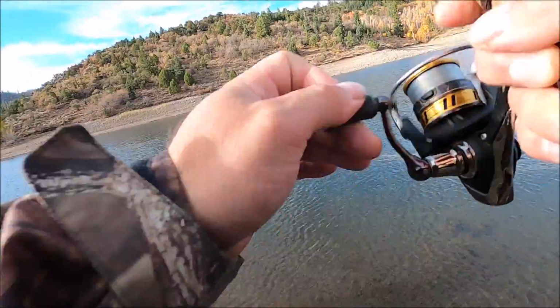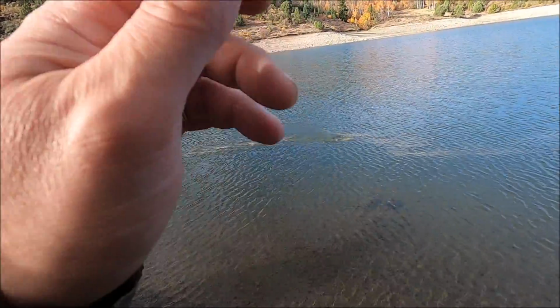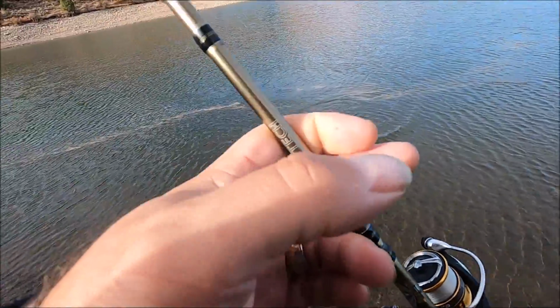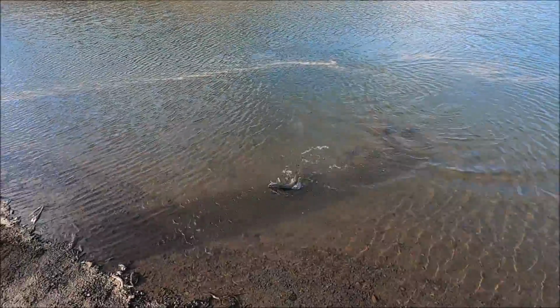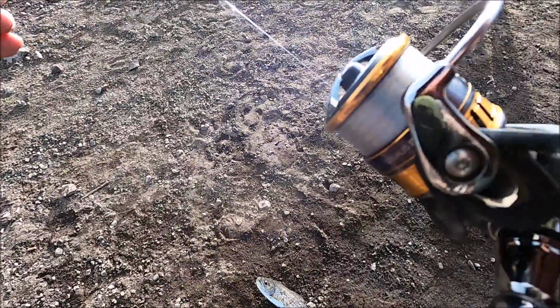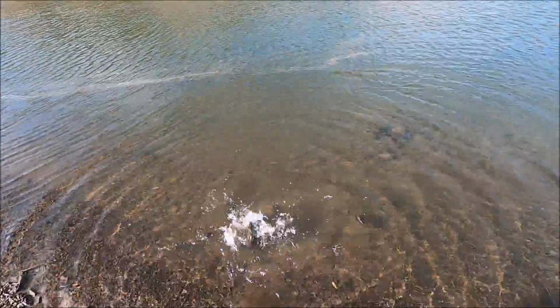But he's a healthy fish nonetheless. I don't know. I think is it a bow or a tiger? Yeah, it's a tiger. Another tiger, guys. Another thick tiger. Let's get him off of here and we'll show him to you. That's a nice one. Another one. This one bit so close. That's why the GoPro caught it late. He bit right on shore.